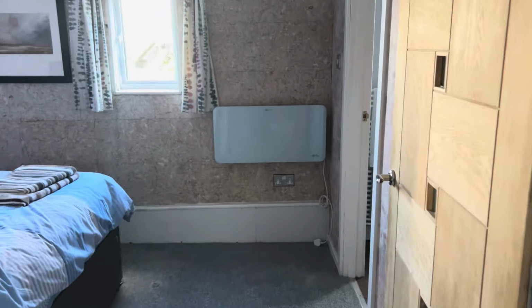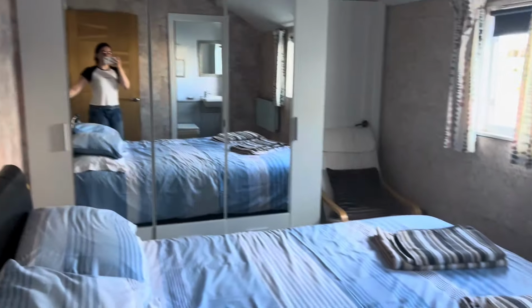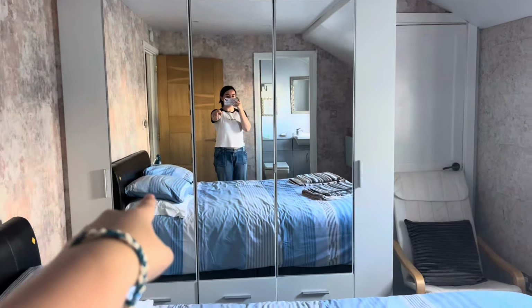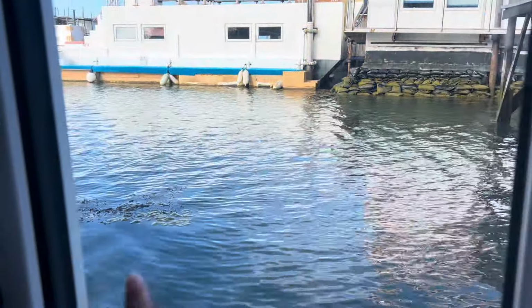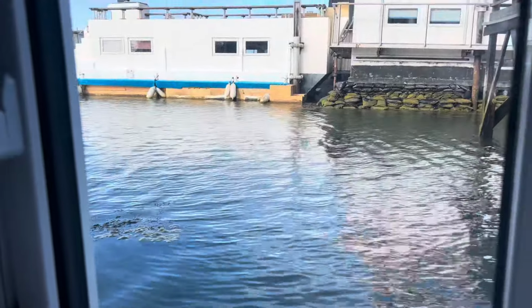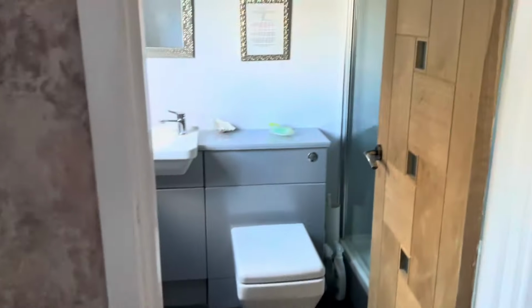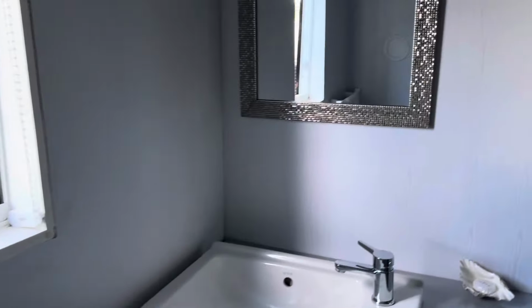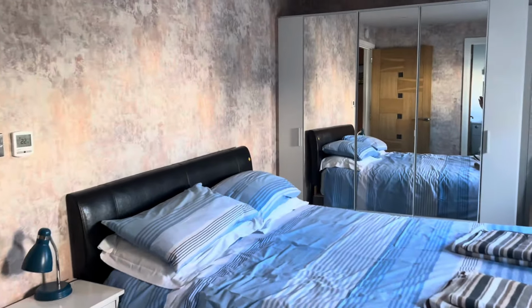Anyways, this is my room, so I am staying in my own room, which is nice. So I've got a nice big double bed, plenty of space, which I definitely need for my blooming suitcases that I bring. But then again, yes, I have got this lovely water view, and then I have my own bathroom, which I'm very happy about, to be honest. And I have my own big giant shower, which is huge, oh my gosh. But yes, this is my room.